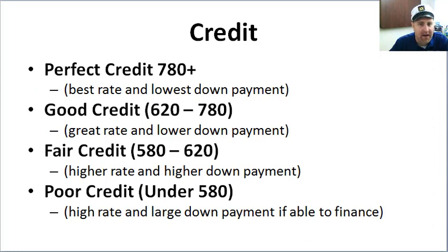Now, just a quick look at credit. I'm going to give you a rough rundown of what they look at in the marine lending world for credit. A 780 credit score and above is what they call a perfect credit score in most cases. That's going to give you the lowest interest rate and the lowest down payment, so typically that 10% down and the best rates going. If you're from 620 to 780, that's going to give you a great rate and a lower down payment, almost always 10% in that situation.